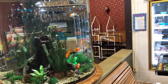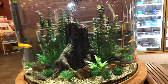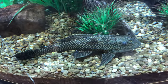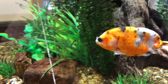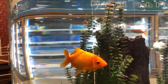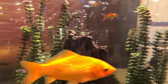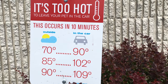How many gallons is that? It's awesome. Wow. There you go. Let's see how big it is. Great sign. I think every parking lot should have this.